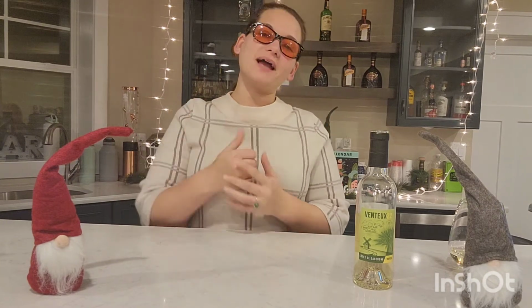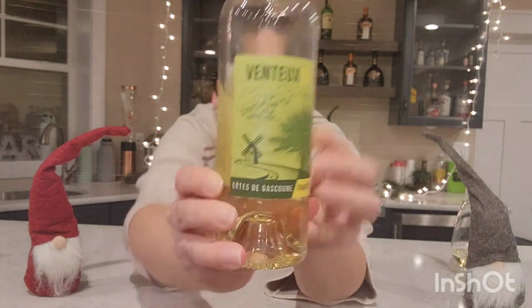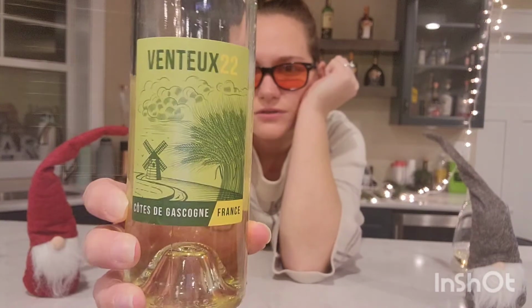Like I said, today we are on day 17 and we are going back to France. Specifically, we are going back to Gascony. Now, if you remember on day 12, we had a Côtes de Gascogne. Now, that was a red. Today, we are having a Côtes de Gascogne that is white. You can see that here. This is called Advent-ure 22.